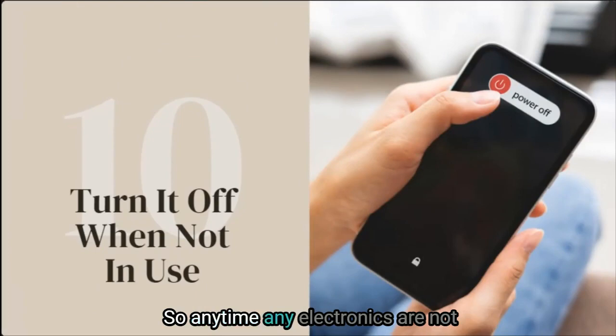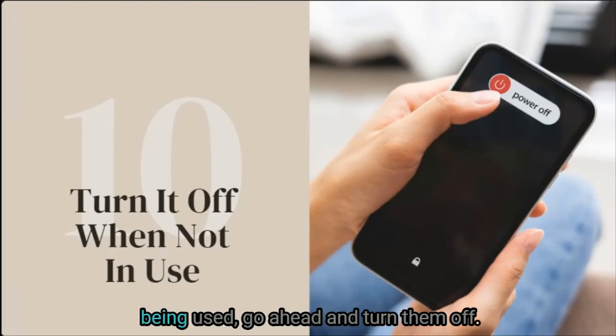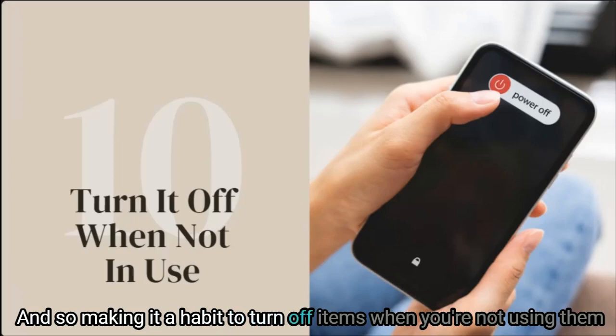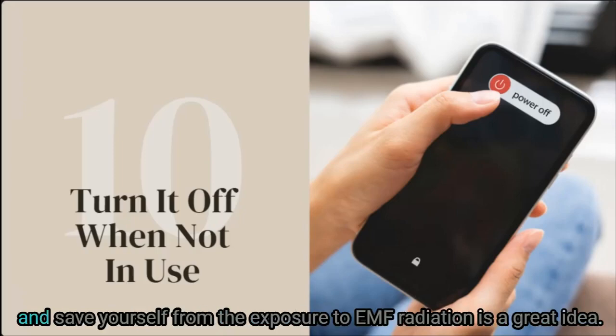So anytime any electronics are not being used, go ahead and turn them off. Most electronics won't emit any sort of EMF exposure when they're turned off. And so making it a habit to turn off items when you're not using them and save yourself from the exposure to EMF radiation is a great idea.